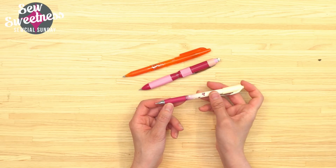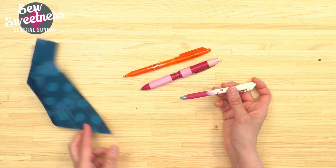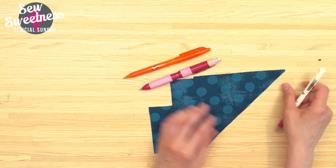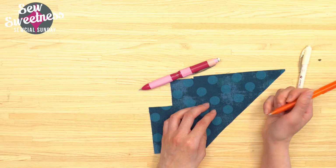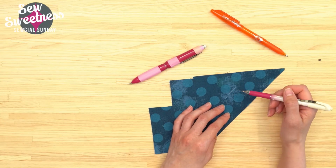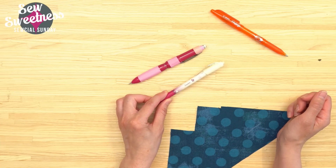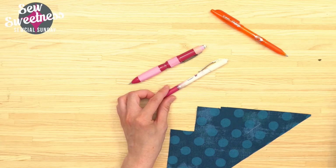This one's white. So white is handy, especially for dark fabrics, something like possibly this, where the orange might be harder to show up. Same thing with the black, but the white, as you can see, shows up really clearly. So these are the 3. I don't really think I use anything more than these 3. Oh, I use one more thing.